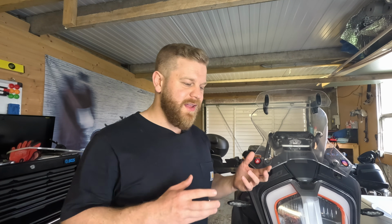However, I can't deny having a clip-on screen looks a little bit, not necessarily ugly per se, but it doesn't look as clean as just having a stock screen. Let's be honest. I've always kept one eye out on the market for a screen that I think looks really clean and really neat. Up to this point, I haven't found one that I really like.